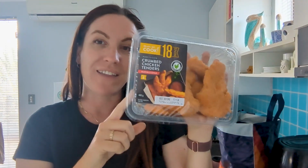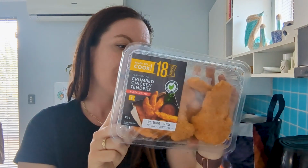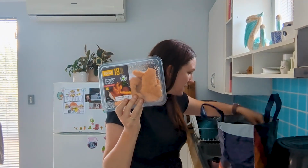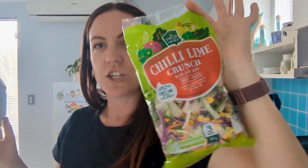Some crumbed chicken tenders. I've had these before and they're really tasty. I quite like them and I just cook them in the air fryer so they're super quick and easy. And I'm gonna pair these just with this chili lime crunch salad.